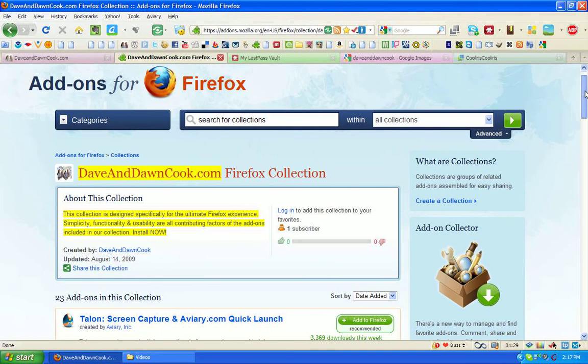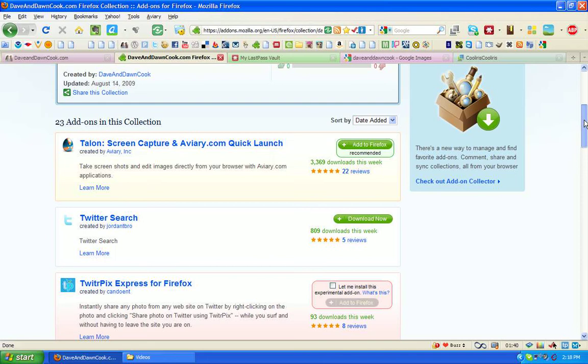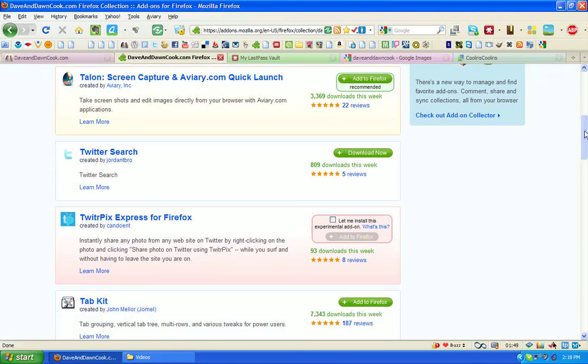But hopefully this is going to be good information for you. If you don't have Firefox, make sure you get it, and if you do have it, make sure you start looking at some of these add-ons. Most people that get into Firefox don't even realize that there are all these add-ons. I'm not going to go through all of them because we have like 23, and if I do that, I'm going to run way too long.